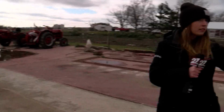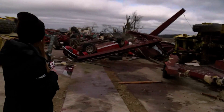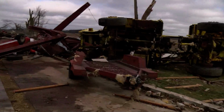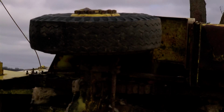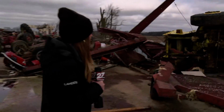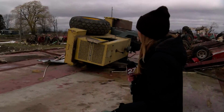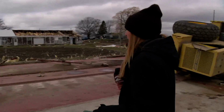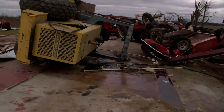I just think it's crazy to look at these heavy, heavy machines that are just completely flipped over, classic cars. The good news, I'll just keep saying, is that this family's okay. They did the right thing. They went downstairs, they went to the basement. Everyone's safe, but when they came outside, they're just surrounded by all of this.